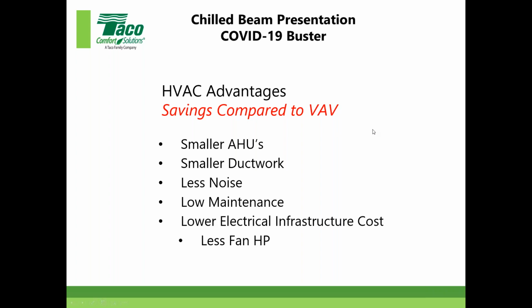And what may not be obvious is that there is lower electrical infrastructure cost. What I mean by that is that keep in mind that if you had a 400,000 CFM airflow system, you would use about 1/10 the horsepower in a chill beam system as compared to a variable air volume system. And so that would impact your infrastructure.